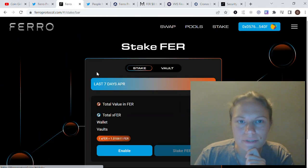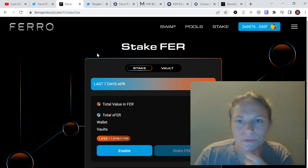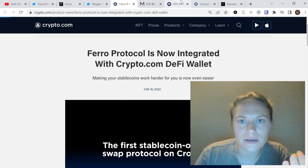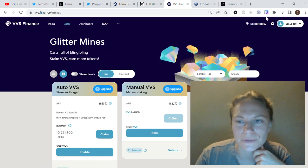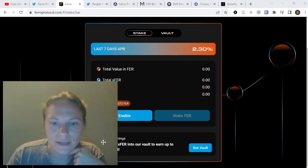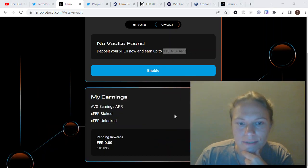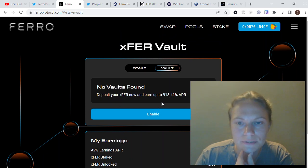And now it's also the interesting part. You receive this FER coin. It is something you earn from those pools as a commission. Also, it is something you could earn from VVS Finance, from those mines, as I showed. For example, it is something I will do. You could also buy it, but if you're holding some XVVS, it's also good to earn it for free. So you could put it in staking with 9.28%, and then you will receive this xFER token, and you could put those xFER tokens in those vaults and receive up to like 900% APR for now, which is very great, and it is something I also will do once I have some staked. Yes, it could definitely decrease over a period of time, but it's still quite good.